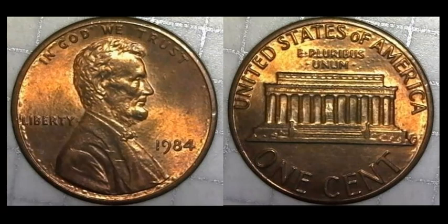We do have a 1984 Lincoln Memorial Cent. This is actually one of my favorite varieties, and this is just a really nice peachy coin. It does have some of those pimply plating blisters on there. Some people love it, some people hate it, but that's just impurities underneath the copper plating, so they're not going to have quite the adhesion to that zinc core as you would like.